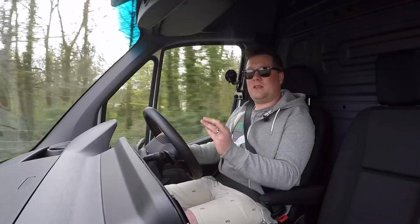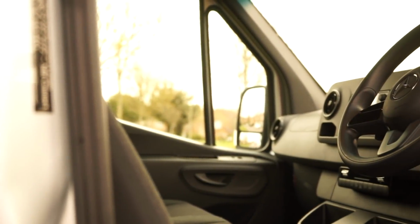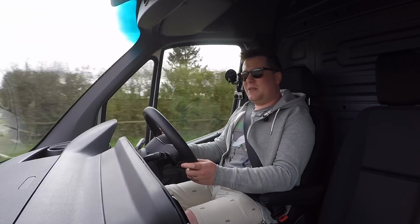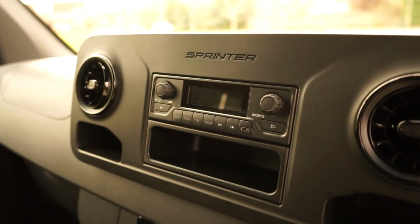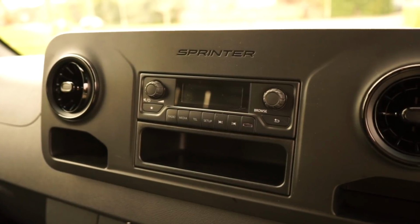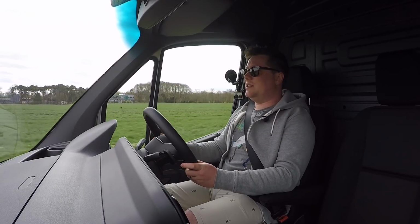But that doesn't mean the design and the build quality's changed on the inside. It's just something that's slightly different, because the build quality on the inside of the Sprinters these days is just unparalleled. Ford, they're getting close, but they're still not there. Fiat and PSA, including people like Vauxhall and Citroën and Peugeot, are literally years behind Mercedes when it comes to the interiors.